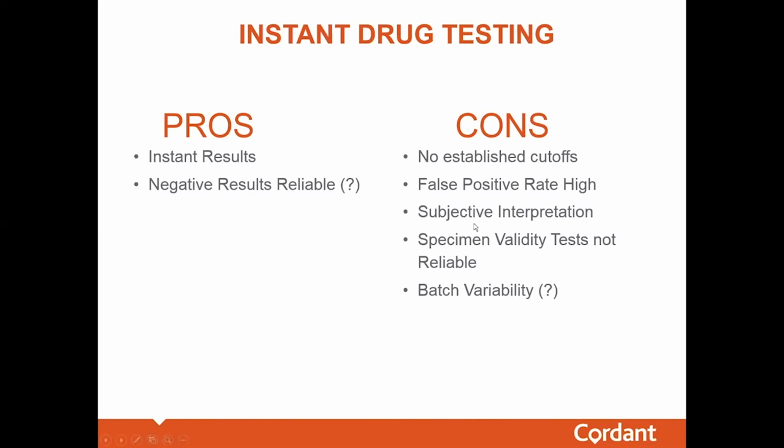There's subjective interpretation of the test results. An individual looks and says, is there color, is there not color? So there's a little bit of subjectivity there, whereas on the laboratory testing, there's absolutely no subjectivity. It either is positive or is not positive. Specimen validity tests are not always reliable on the point-of-care devices. For creatinine, especially, you get a qualitative result that the creatinine might be between certain levels. So to determine which samples are dilute might be difficult in some cases.